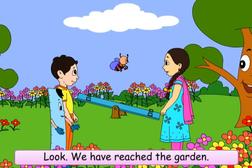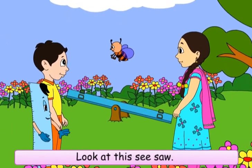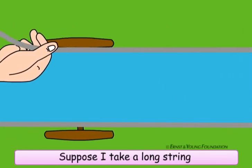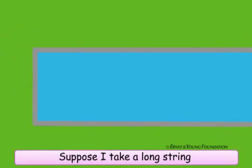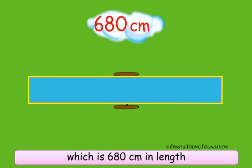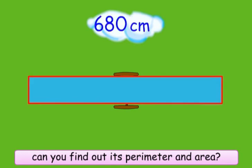Look, we have reached the garden. Buzz, can you now try this? Look at this seesaw. It is rectangular in shape. Suppose I take a long string which is 680 centimeters in length to cover all four sides of the seesaw. Can you find out its perimeter and area?